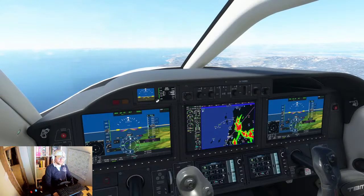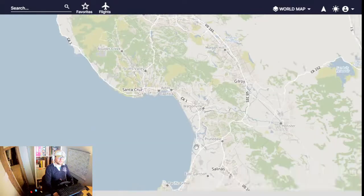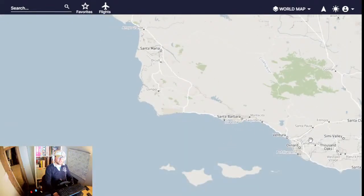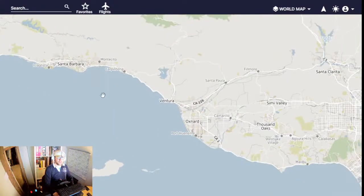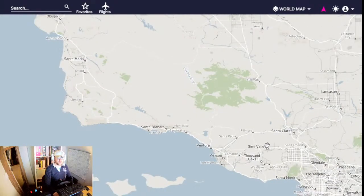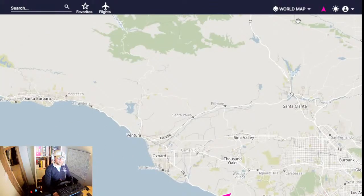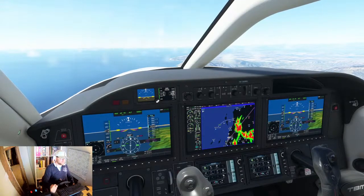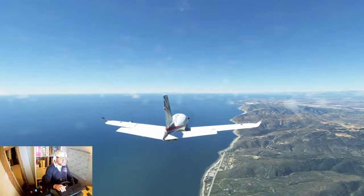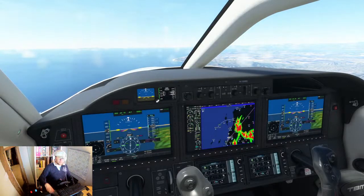Just going back to Navigraph. Let's see what we're going to do here is, first of all, come to Oxnard and Ventura and Santa Barbara. If I put on the little marker, you can see we are already making significant progress towards Oxnard. And then Santa Barbara will be just beyond that. So just jumping outside again. They are just coming up around this next bend, really.